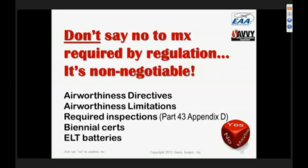Other things that are required by regulation are biennial certs on transponders and altimeters and altitude encoders. The ELT battery replacement, which is done on a particular timetable and not on condition, but it's written right into the regs, so you don't have any choice. Things like that are required by regulation, we can't say no to, because the mechanic has no discretion. His hands are tied. If we say no to any of those things, he is not going to be able to sign off the annual as airworthy.